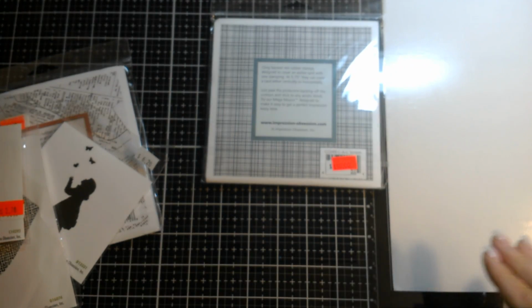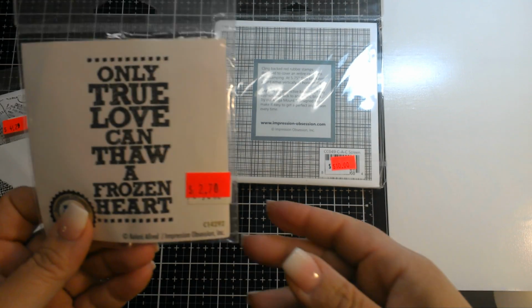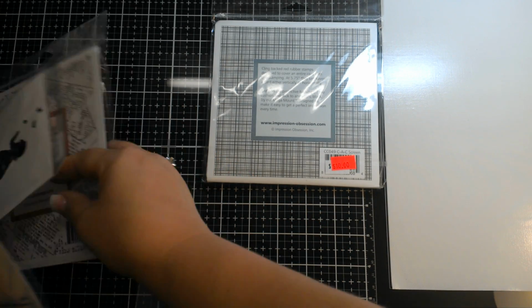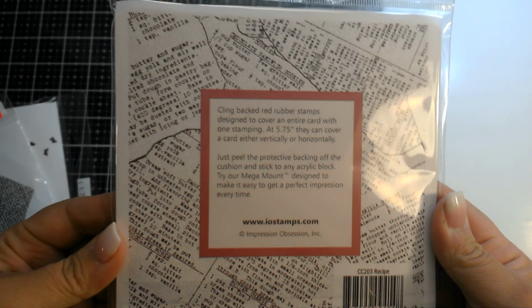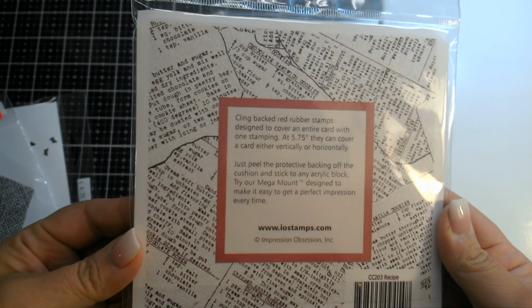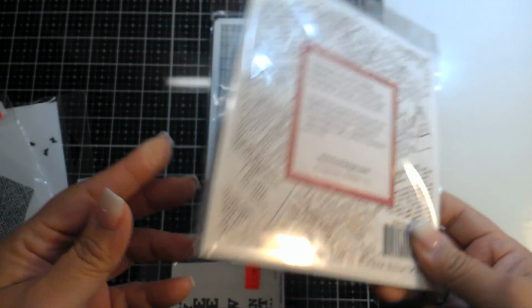I hope the lighting's okay for you guys. Let me try putting the other light on. This one is called Recipe. I just thought it looked cool. I didn't really read the words, but I thought it looked cool with the distressed look there. Ripped up paper with writing on it.